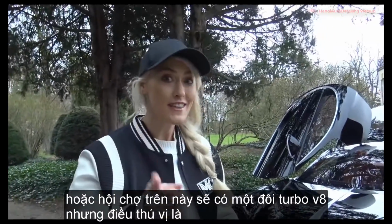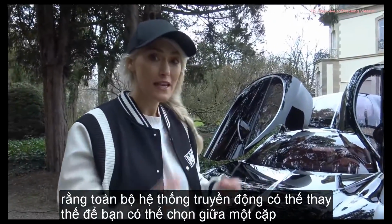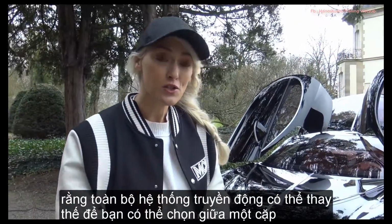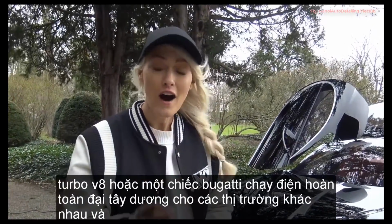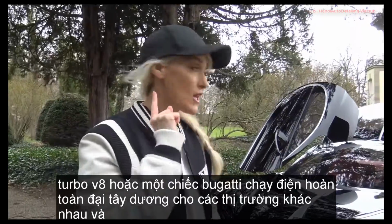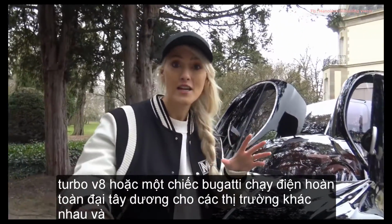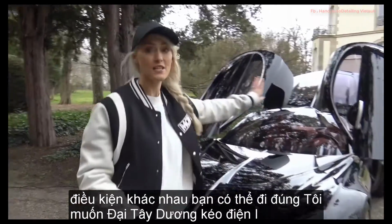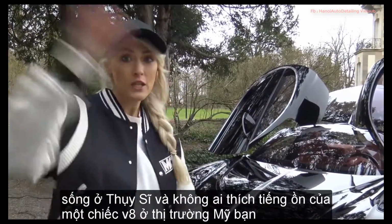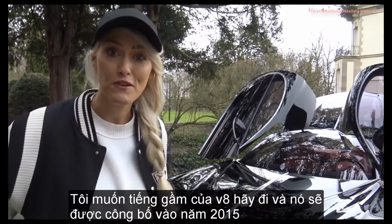But the interesting thing is that the whole drivetrain is replaceable, so that you can choose between a twin-turbo V8 or a fully electric Bugatti Atlantic. So for different markets and different conditions, you could go, right, I want the Atlantic fully electric. I live in Switzerland and no one likes the noise of a V8. In the American market, you'd go, I want the roar of the V8, let's go.